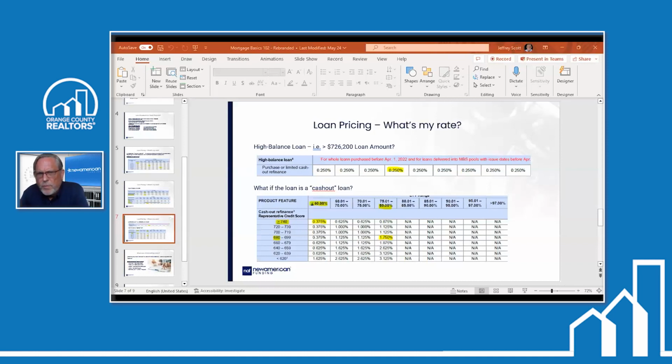Someone's saying 1254. Someone's saying, I'm still looking at the same exhibit. Same here. The exhibit did not move. When are you going through heat cost? We were looking at the wrong screen. So I'm seeing screens that the customers or the realtors are not seeing. What slide are you on? What I'm seeing is the loan pricing. What's my rate screen? Yeah, that was that one.